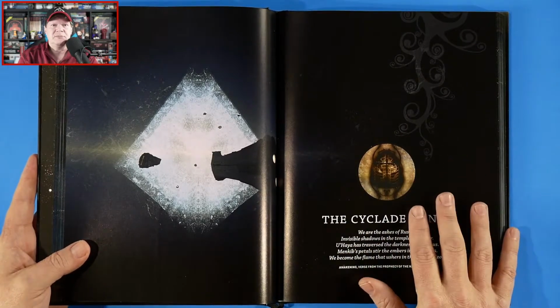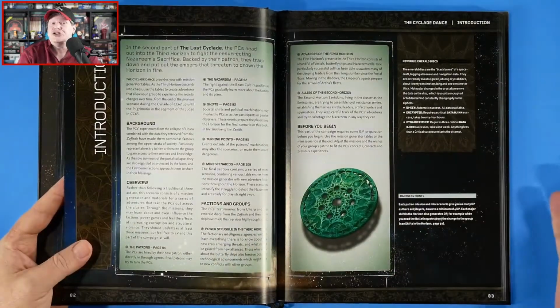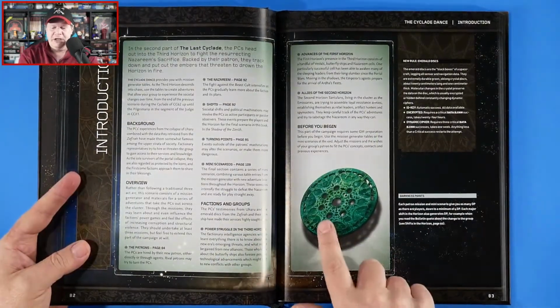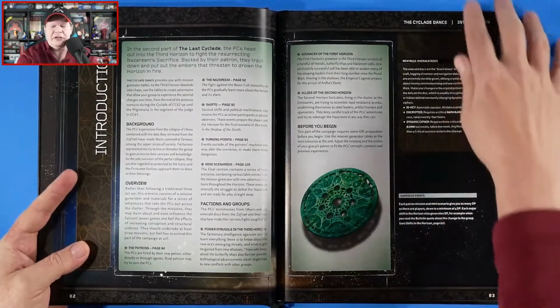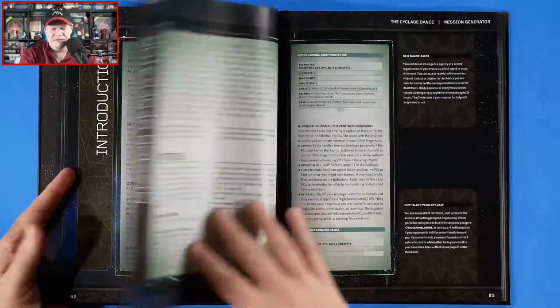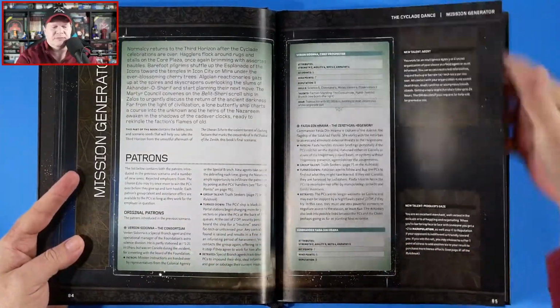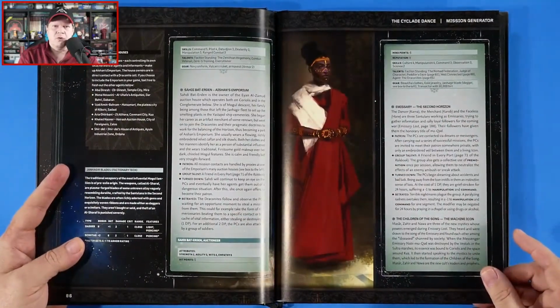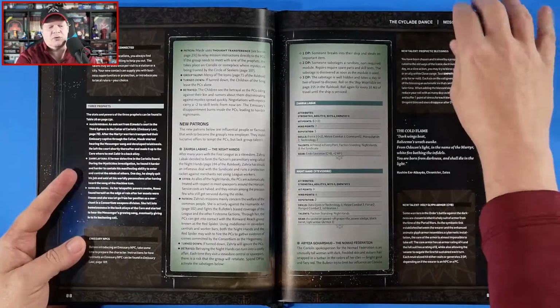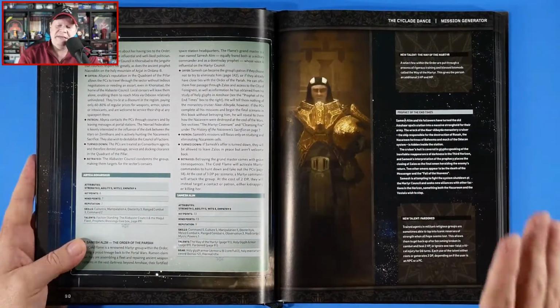This is where we've got some of those random tables that you can utilize. There's a mission generator. All right, so here is the emerald disc that the players are in possession of. So we've got different patrons. This is our mission generator here. Once again, very, very cool artwork. Definitely like the artwork throughout. I think this is a cool setting.